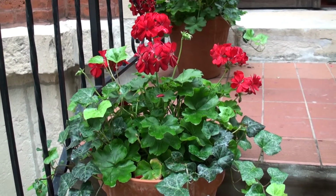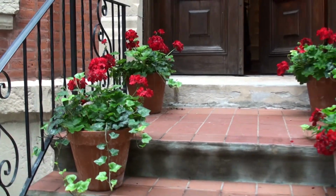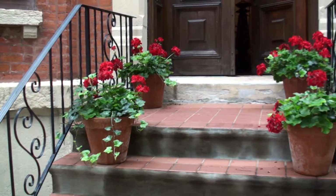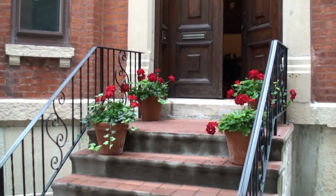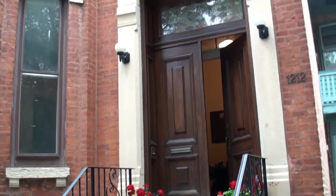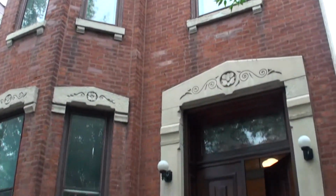Welcome to our Project 1212 house. This is the pilot house for the Julie Michael Tracy Family Foundation through our Urban Autism Solutions program. This is our new house, which is on 1212 Flournoy Street.